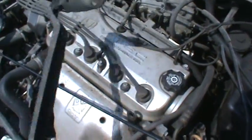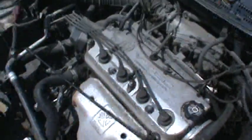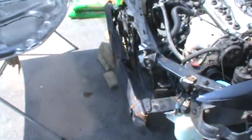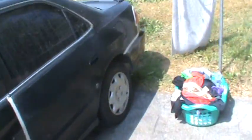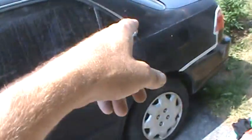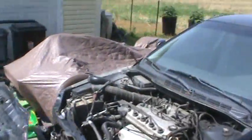This Honda does have a VTEC in it. I understand that to be the good one. But I've even got this car scuffed. I haven't done any body work on it. There's a couple places where we've got some peeling stuff on it, but it's pretty much scuffed on all the affected panels that we're going to be working on.